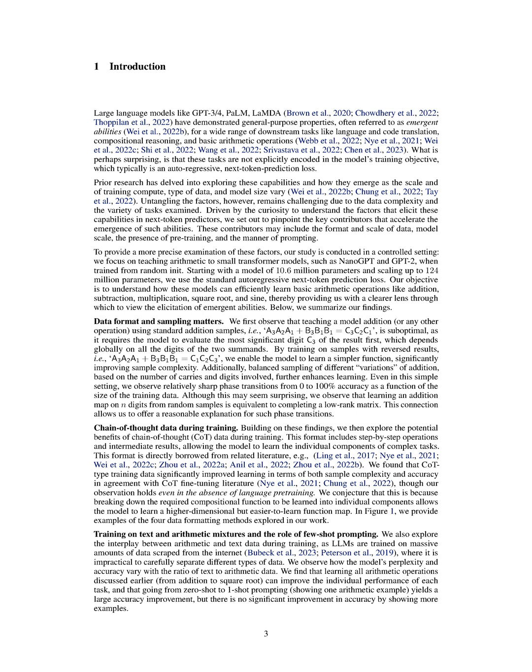improves the learning process. Balanced sampling of different types of addition, based on the number of carries and digits involved, also enhances learning. We noticed that there's a sudden jump from 0 to 100% accuracy as the size of the training data increases. This may be surprising, but it makes sense when you consider that learning to add n digits from random samples is like completing a low-rank matrix.